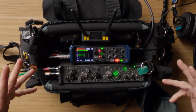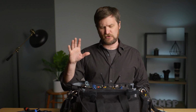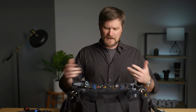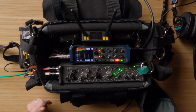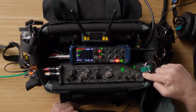Okay, so this is the bag that I use when I'm taking my video cameras out and doing any kind of projects. It can handle everything from recording up to 8 channels, 8 separate microphones basically, or signals. Right now I've only got 2 channels of wireless set up in the bag. There's room for 4. And essentially what I have here is a Sound Devices 442 mixer.